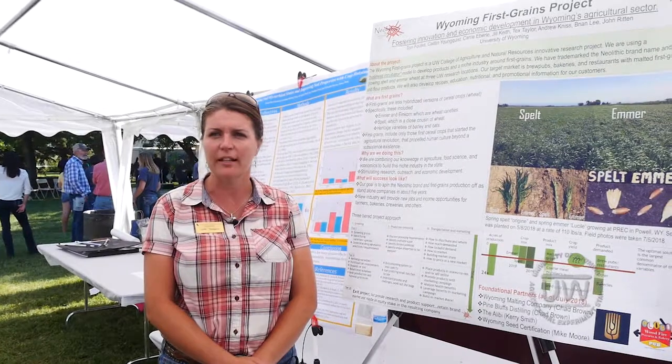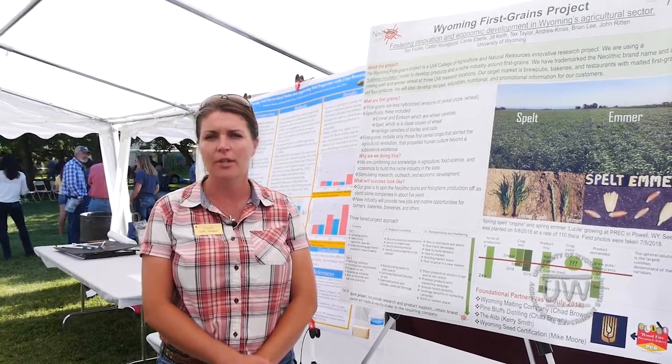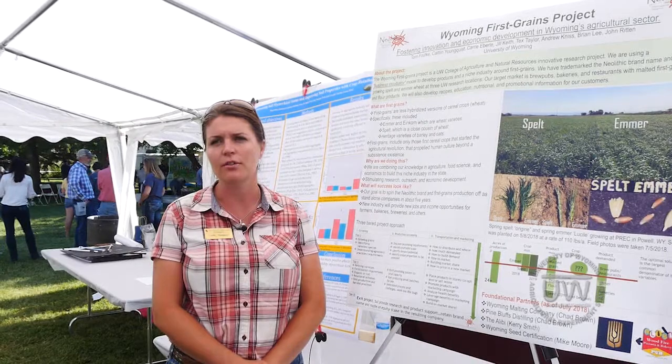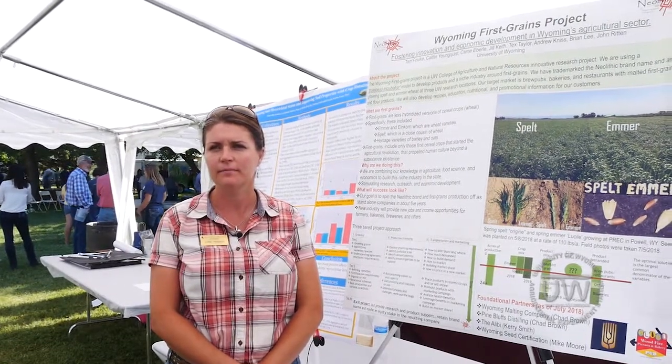So the Wyoming First Grains Project, we have Emmer and Spelt planted at 3 different university research stations this year, and we're working with malters and millers and bakers and brewers to use some of these first grains in creating some value-added products.